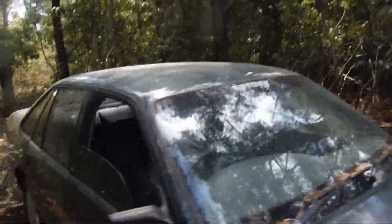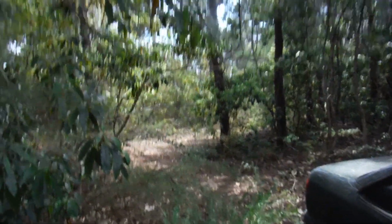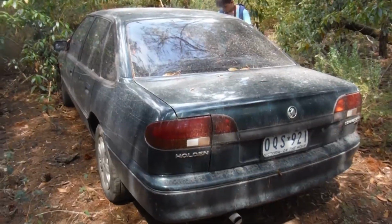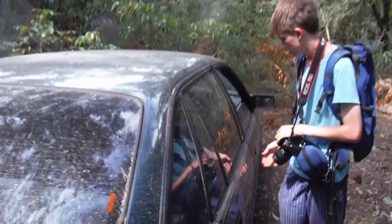Okay, we're in the middle of like a forest and there's just this like Commodore here, and as you can see there's like a full-on forest there. There's no way you could have driven through that, or that, or that. Like there's definitely road remnants, but there's not been a road here for many years. Just so weird. And it's like still open and stuff, and the little alarm light thing still flashes.